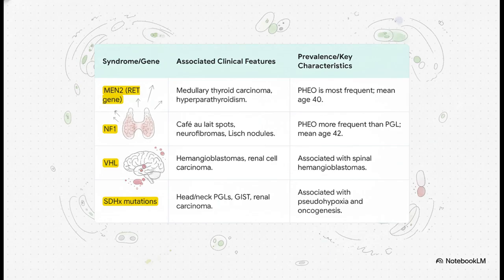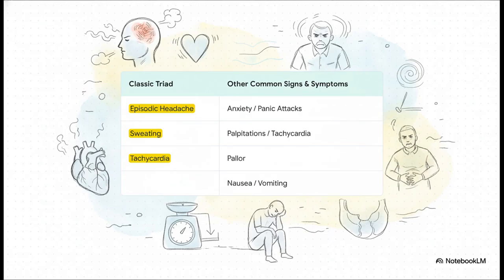It directly and fundamentally changes our anesthetic plan. So what does this actually look like when a patient presents? Well, the classic triad that we all memorized is episodic headaches, sweating, and tachycardia. But in the real world, the picture is often much fuzzier.